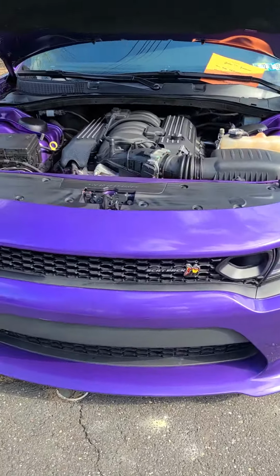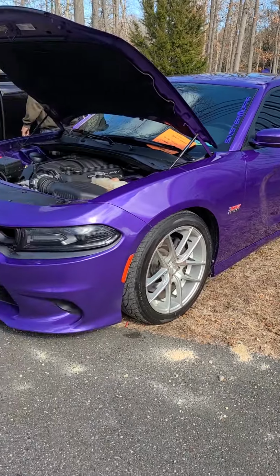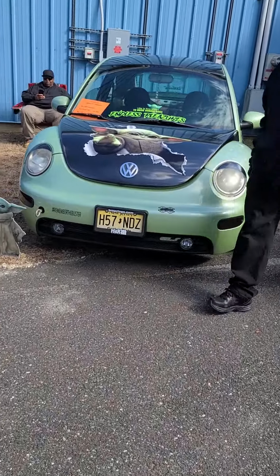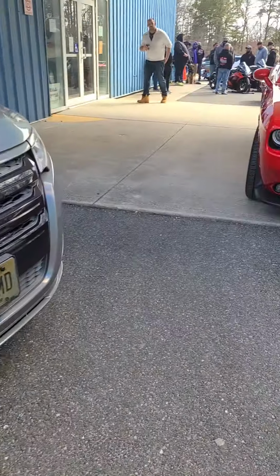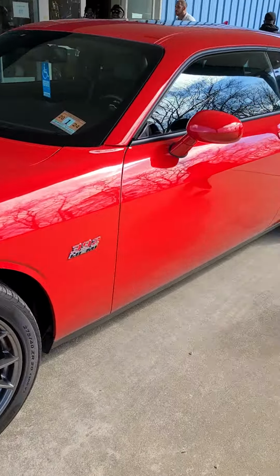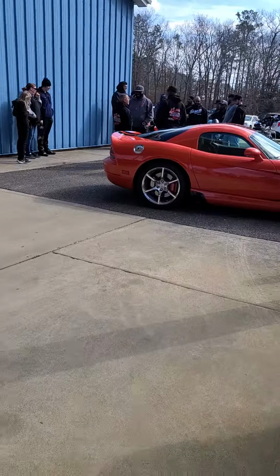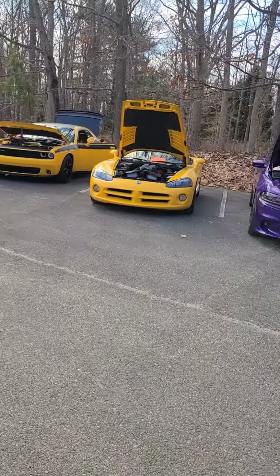It's my whip right here, guys. The purple beast. Hey, we should have came late, Bill, and we probably would have got the showcase spot. You know what I mean? How does that work? Oh, man, that was some good stuff.